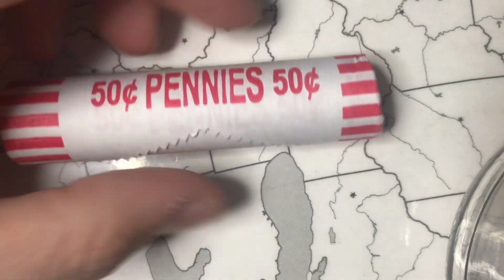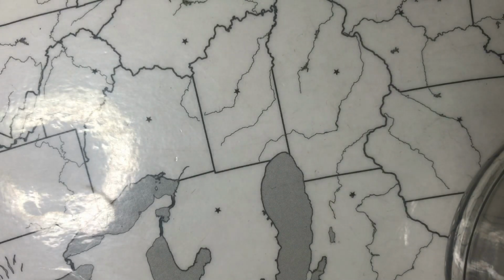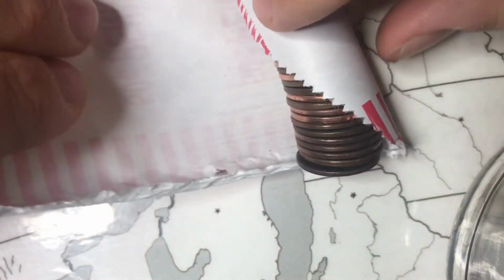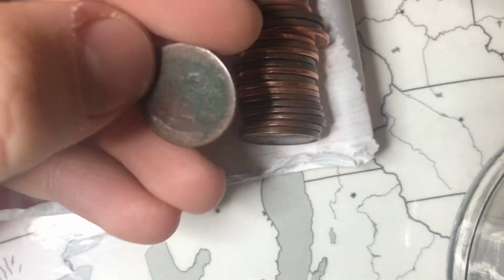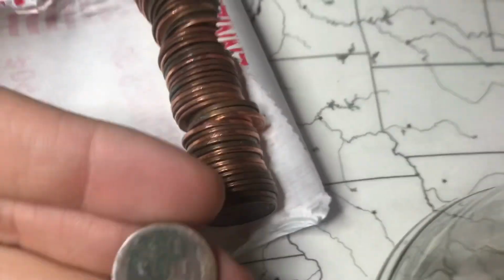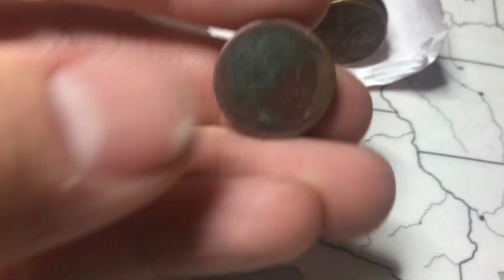Alright, well, I don't really have a tripod, but I'm going to try and open this up real quick on camera. There you can see the ender is. The lighting's not very good. I'll just show you it when it comes out of the roll. But alright, here it is opened. And look, there is the back of the coin. It is super worn, everybody. Look at that. I'm literally propping my phone up on a cup. But alright, we might not even be able to get a date off of this.